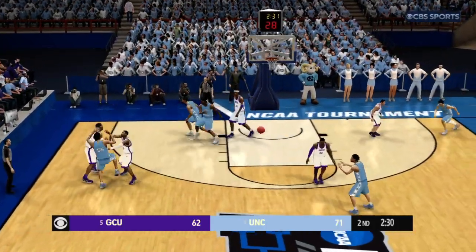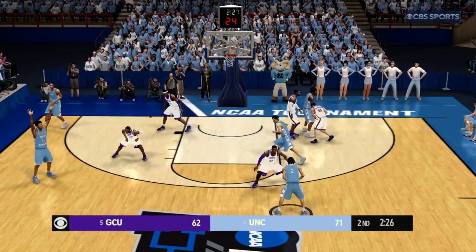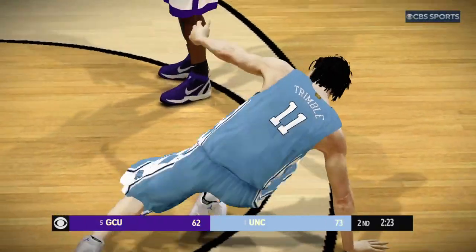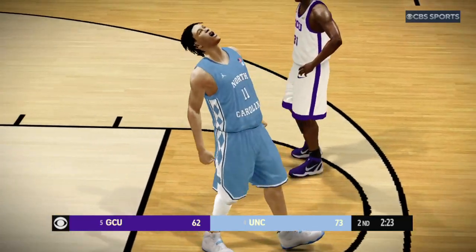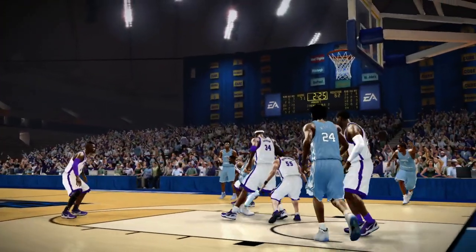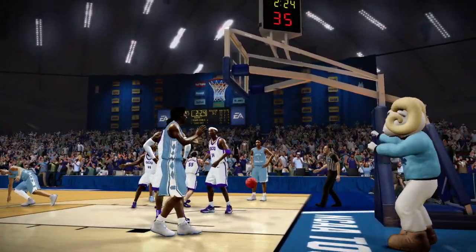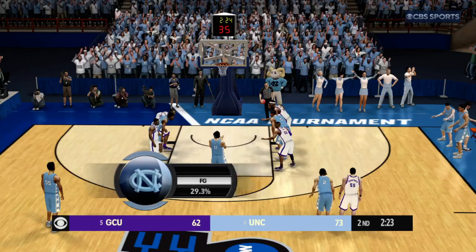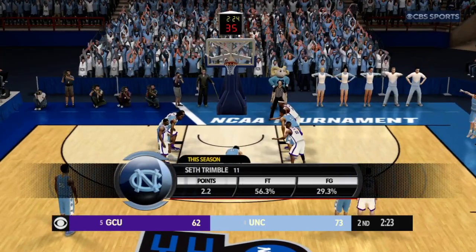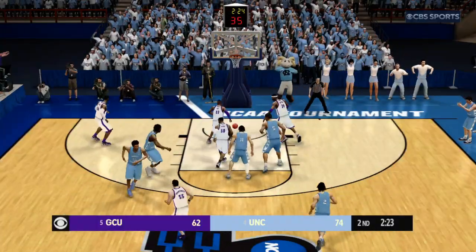We scored 91 on Colgate. Looks like we're going to score in the 60s here against UNC. They go inside. They hit the 2, and that's another 3-point play. The dream year looks to be ending in the round of 32 here for the Lopes. Really funny that it's kind of mimicking real life where we lost to Alabama.